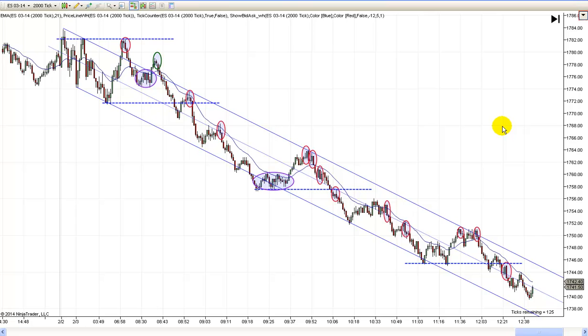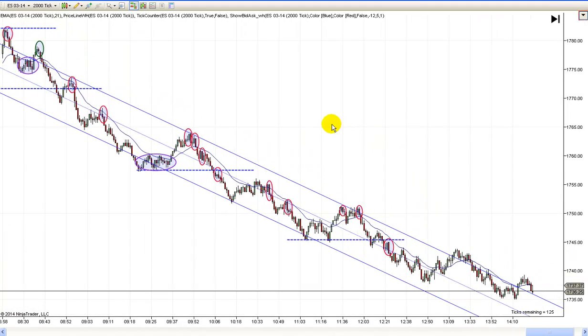This will be our chart lesson for today. And hey, what a way to start off the month. If you were on your toes today, you could probably make a month's worth of profits in one day today.